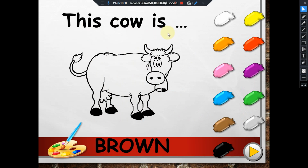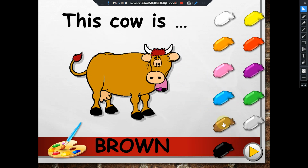This cow is brown. This cow is brown. Now your turn to read. Very good. Now let's find brown color. Can you help me to find which one is brown color? Yes. Brown. This is brown color.